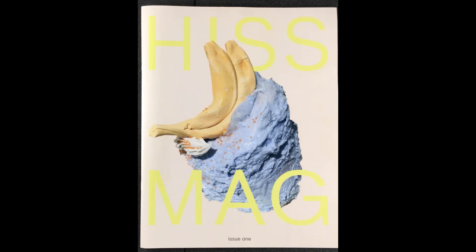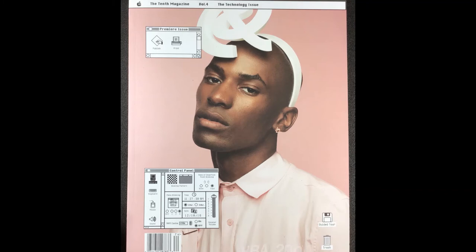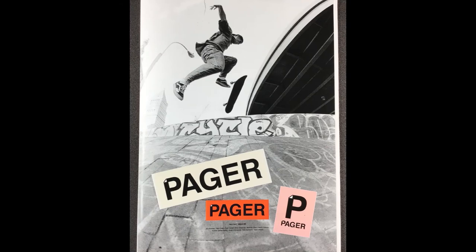Magazines like The Big Budget Aperture, Osmos, and Cultured that try to cater to a mass audience, to small independent projects like Hiss Mag, The Tenth Mag, Pager, and A Public Space. These magazines can be found in the archives.